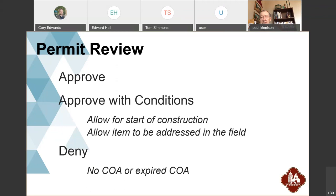If there's no COA or a COA that is expired, and I'll talk about expired COAs in a little bit, then we most often deny it. That really prompts the applicant to come to us quickly once they get the denial notification, because they want to resolve it as soon as possible.